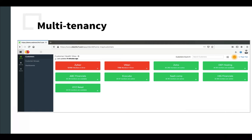But the main purpose of our MSP is to have easy management. So let's say if you have a standard plan and if you're managing all your customers with a single account, you can create groups of monitors and you can map each customer to a group and you can monitor them, but you will lose the feature of easy management. So you'll not be able to white label them, you'll not be able to resell your product, you'll not be able to manage them easily.